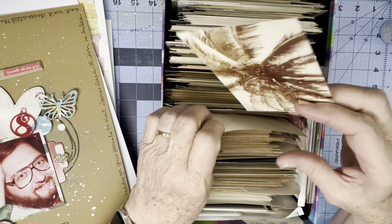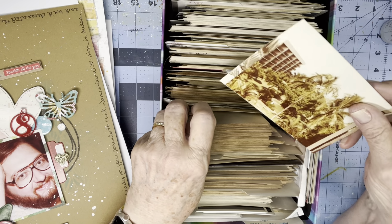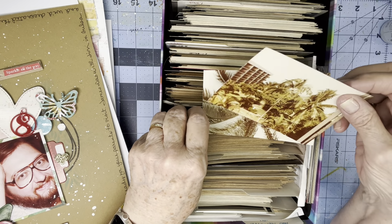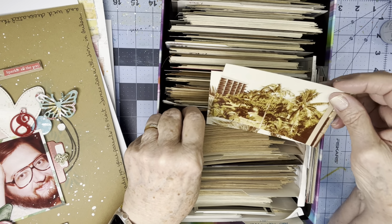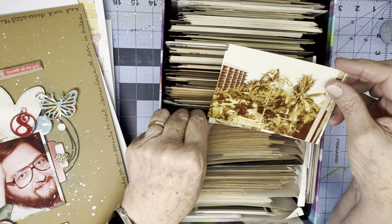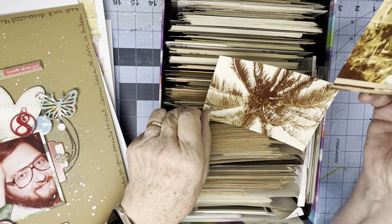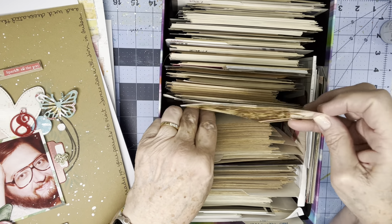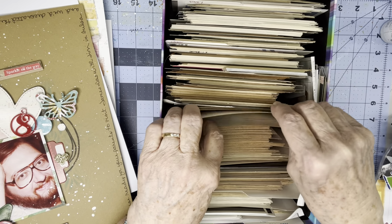There will be photos like these. I love palm trees, and I just took dozens of photos of palm trees around the grounds of the hotel where we were staying. And there's not much of a story there. The photos have deteriorated. I probably won't scrap those, but I won't throw them away either.